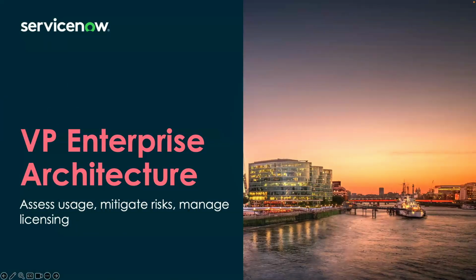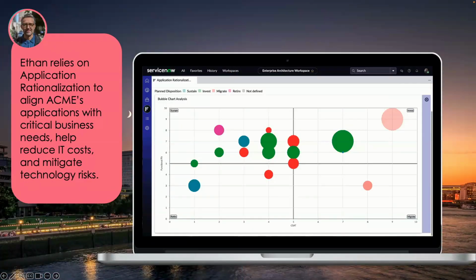Meanwhile, in Acme's London office, the VP of Enterprise Architecture, Ethan, is developing robust, risk-resilient architectural frameworks, overseeing governance processes, and advocating for cost-effective technology solutions, all in support of Acme's business goals. And as a catalyst for innovation, Ethan uses ServiceNow to help optimize Acme's technology landscape, ensuring adaptability, efficiency, and significant contribution to overall company success.